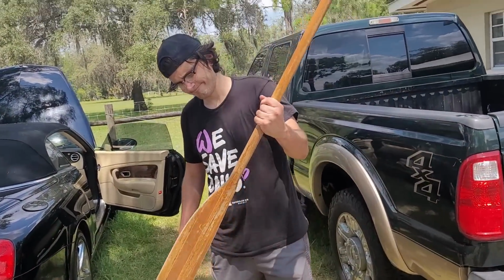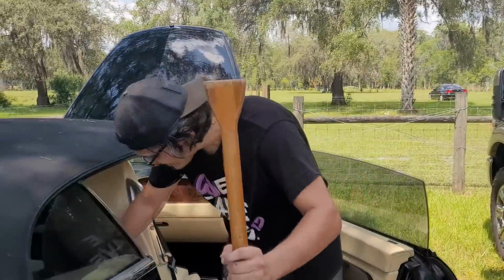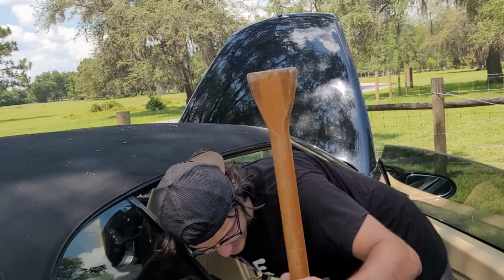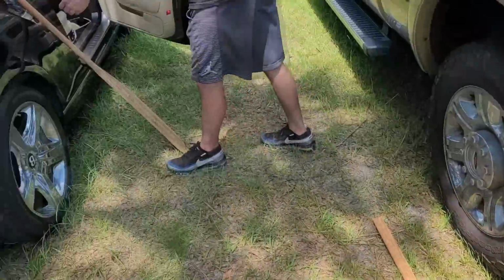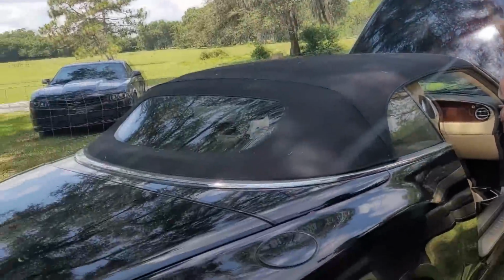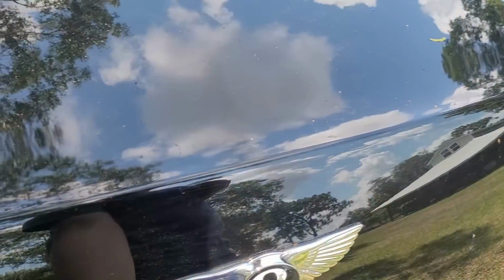All right, we are now using a boat oar. Gotta switch it up a little bit. I mean, Sage is convinced that the boat oar is the solution here. I think their best solution right now. So here we go. We were using this. Now we're switching to the boat oar to see if we can't manually pop the trunk release latch here.